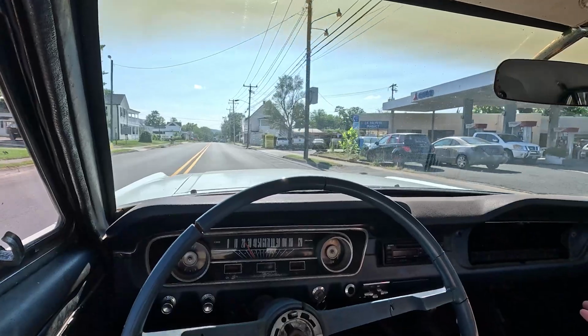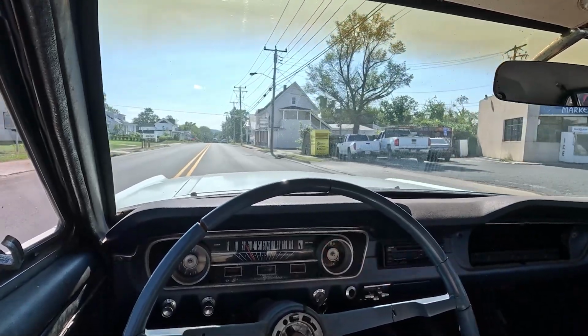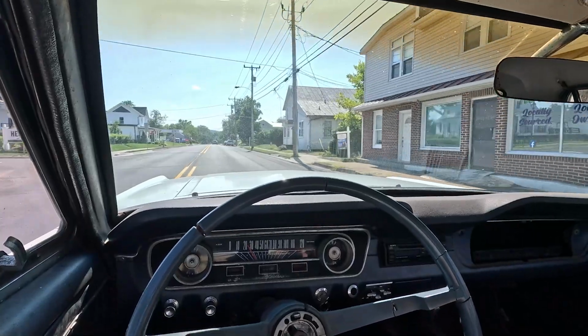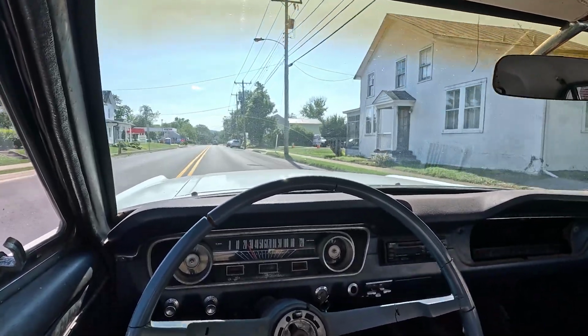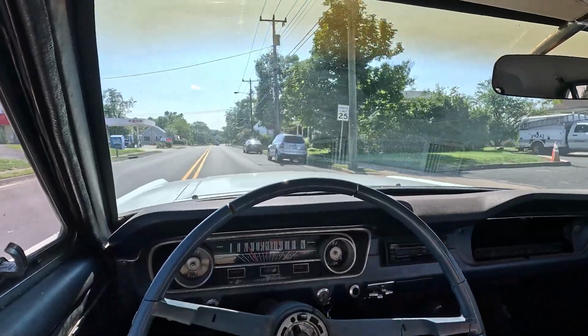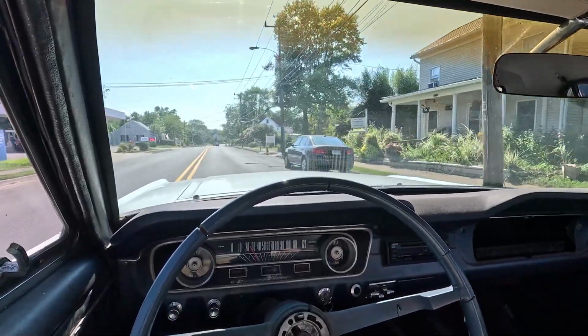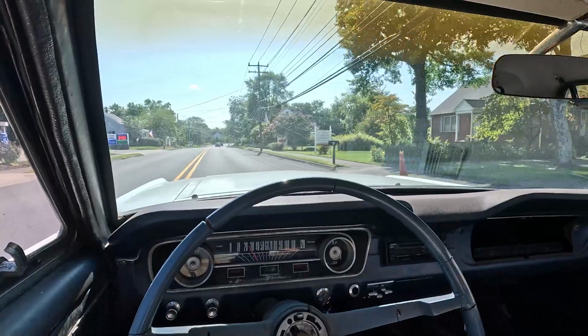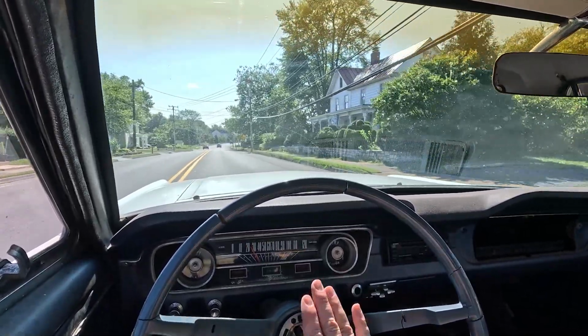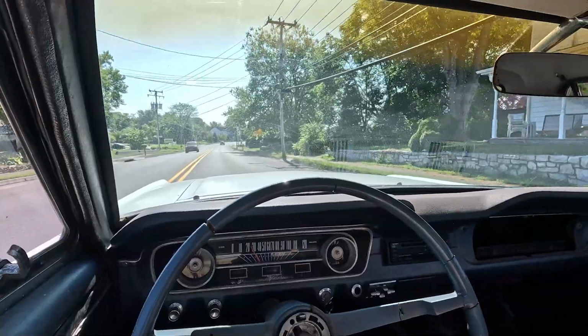Over here, no glove box door, so nice easy access to that dash back there. Take that as you will, pro or con. Headliner, you can't quite see that in the video, it's not too bad. It doesn't have the horn, just to yell at people if they get in your way.